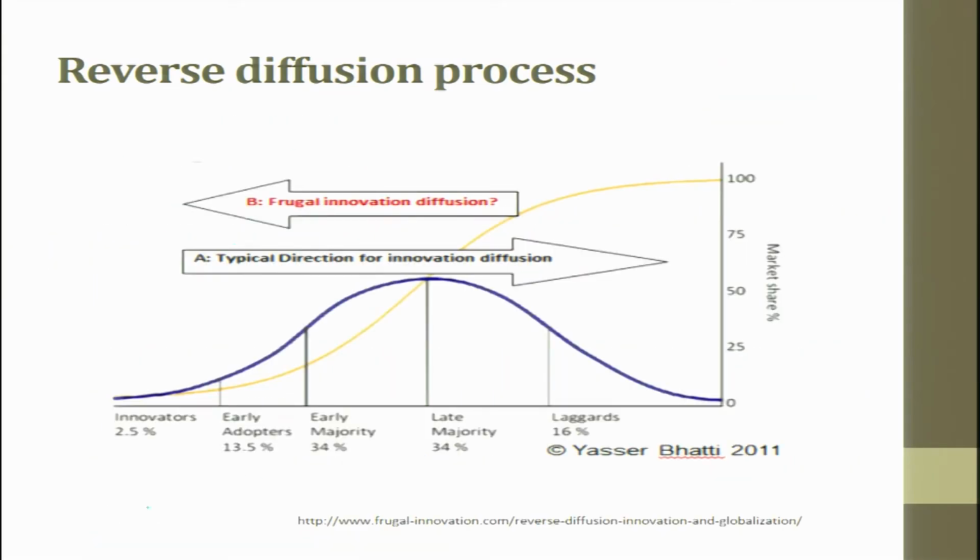So when we see the process, innovators are 2.5%, early adopters are 13.5%, early majority are 34%, late majority are 34%, laggards are 16%. So this is a typical direction for innovation diffusion to happen, and any event to happen follows a binomial distribution.